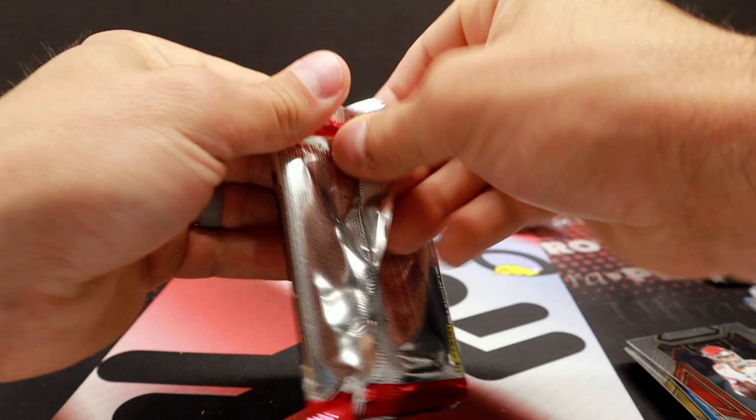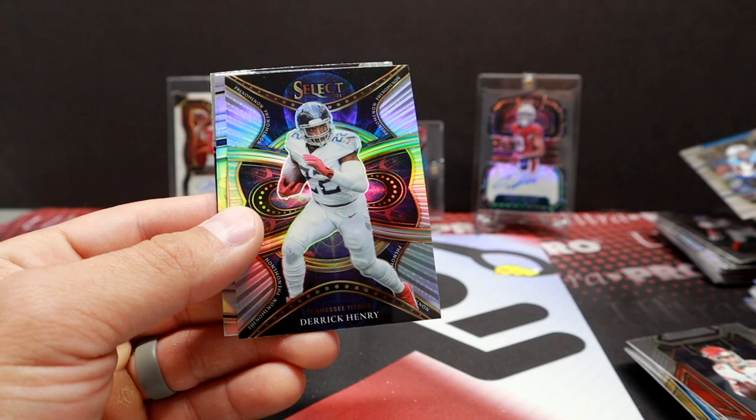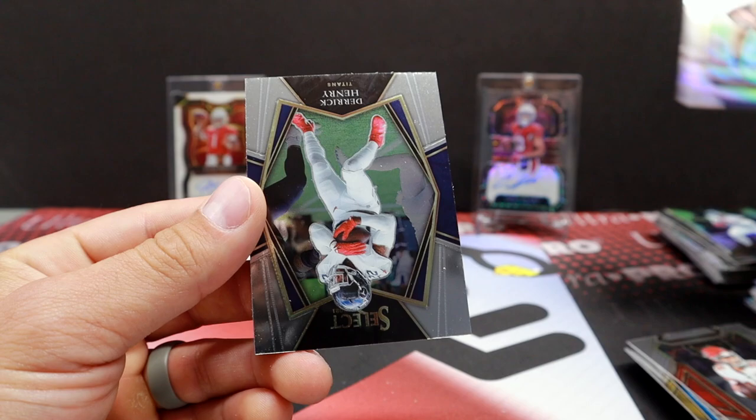All right, final pack here. And like I said, not expecting much after what we got so far. Kadarius Toney, rookie, Chuba Hubbard, rookie, and Phenomenon, Derrick Henry, silver. And silver, Marshall Faulk. Last card in the box is going to be a Derrick Henry base card.